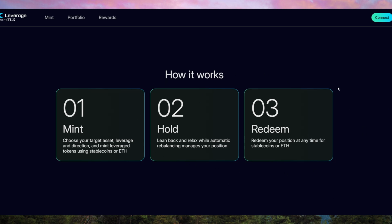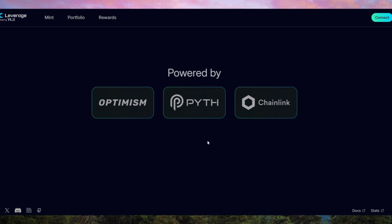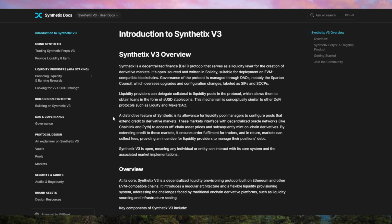Overall, Synthetix offers a unique way to access synthetic assets with zero slippage trades and lucrative staking rewards. But it requires a good grasp of DeFi concepts to fully utilize its potential. If you're ready to take on that learning curve, it's a powerful tool in the DeFi space.